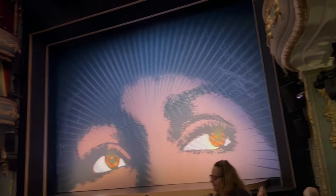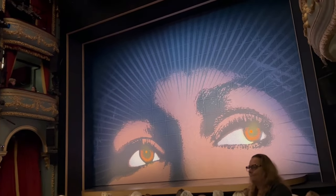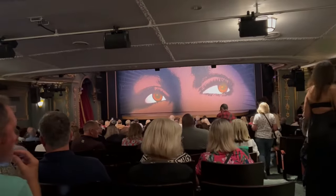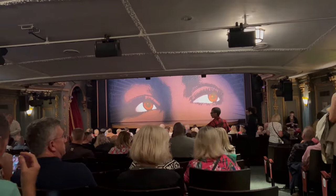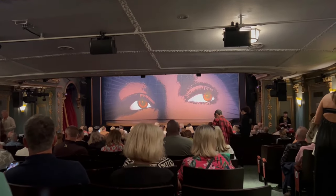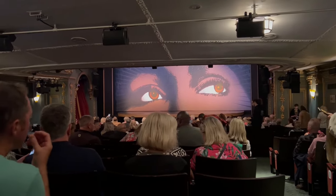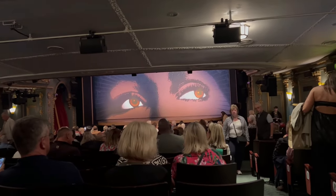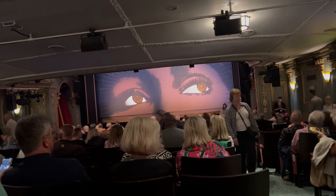So we're just in the theatre now. We're row U, seats 7 and 8, so right at the back. So you've got the overhang. There is a bit of an overhang, but I think I read that it's only the curtain call where she comes down the steps, and that's the only bit that you don't see. So that's a good view. Yeah, that's not too bad.